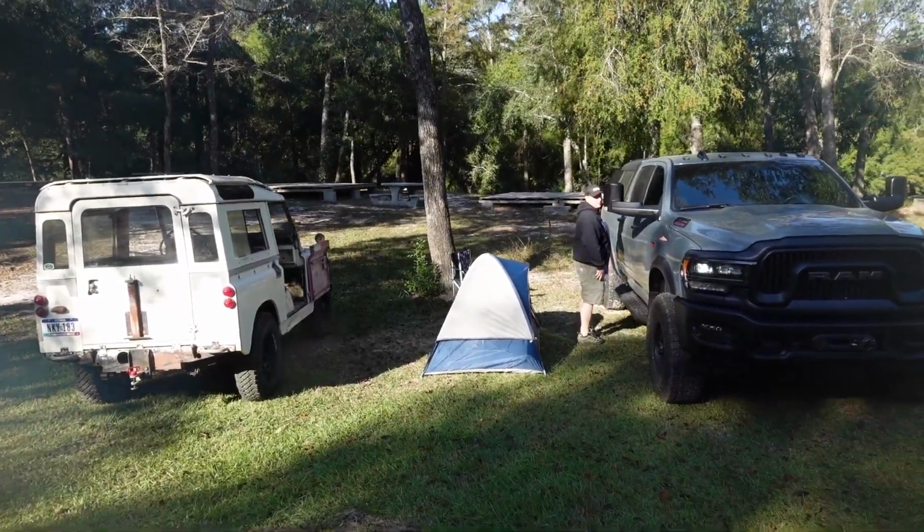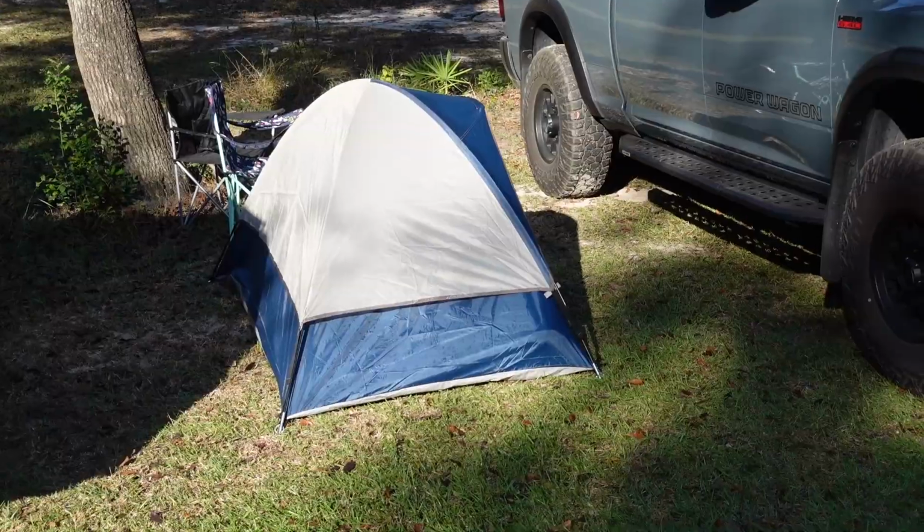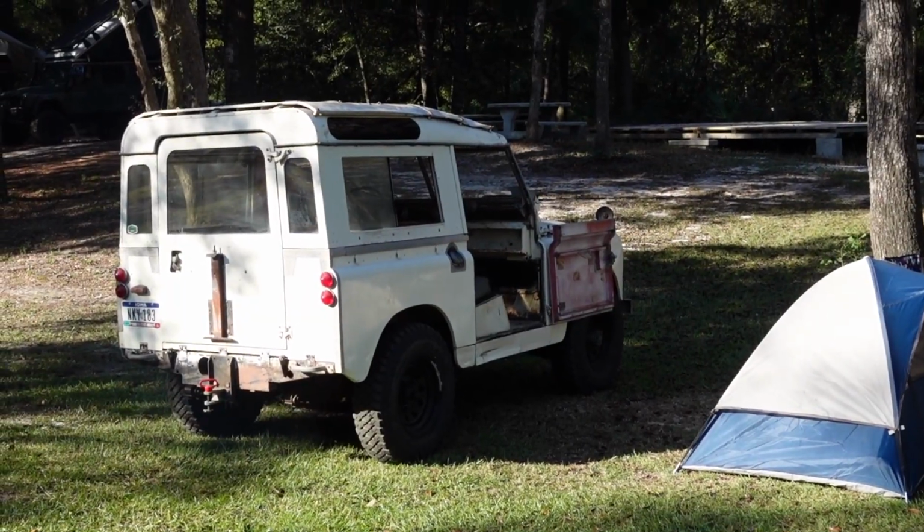So it's morning on day 2. I guess I would consider it more day 1. Yesterday we rolled in after the 15-hour, 1,000-mile drive and just got checked in and set up our little camp here. Ted's got the power wagon. I got my little pup tent, but the series is started up. Why not make a 15-hour drive to make the first drive in a 1966 Land Rover?